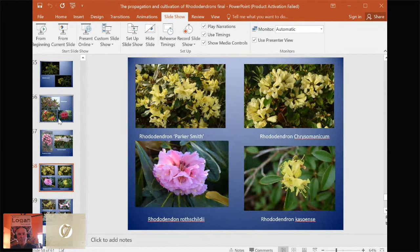Rhododendron chrysomanicum, which is a natural hybrid between chrysolepis and burmanicum. Again, good from cuttings. Rhododendron rothschildii, one of the big leafers. Again, very difficult from cuttings, good from seed. So if you're growing it from seed, you know, self-pollinate it. And on the right-hand side there, you've got Rhododendron kesangiae, a very unusual one, autumn flowering, with soft yellow flowers, which flowers in the autumn. It requires very good drainage, but it's quite an unusual plant, and quite a good plant for the collector.